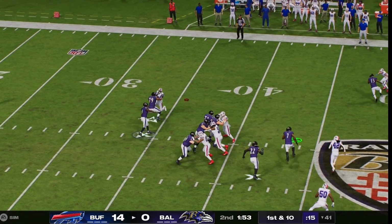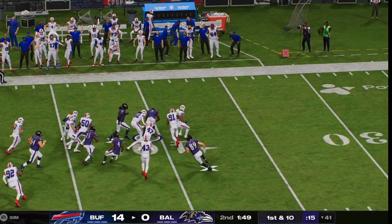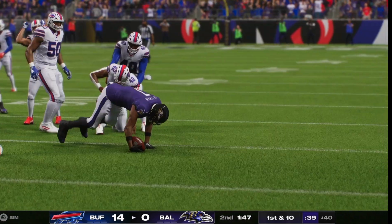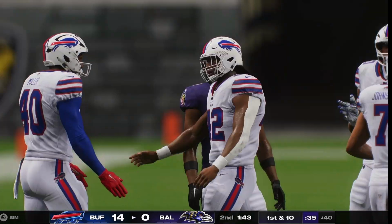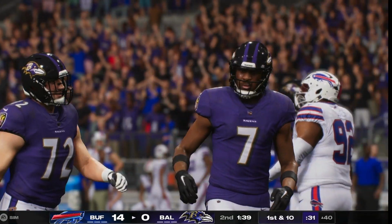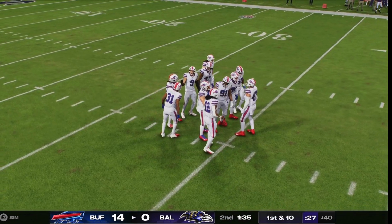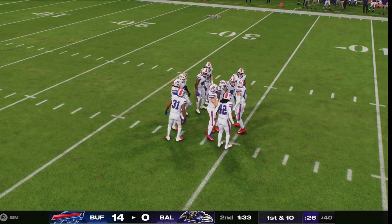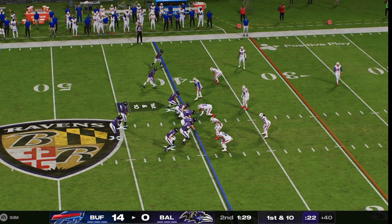To throw is Jackson. Looking for Bateman. He's got him, complete. And they'll work this down to the 40-yard line. Tackled there. 19 yards there on the catch and run. And a nice job by the two of them to not only connect on the pitch and the catch, but to carry over their practice work to the game field. They saw the adjustment by the defense, made an adjustment themselves, and picked up the first down.